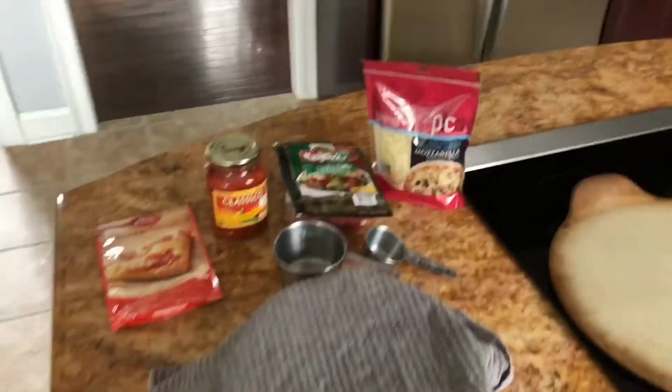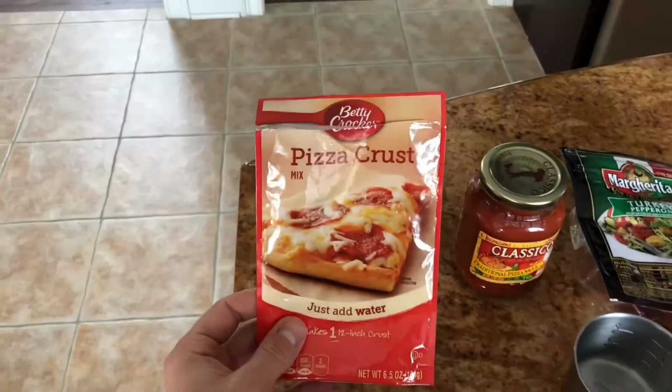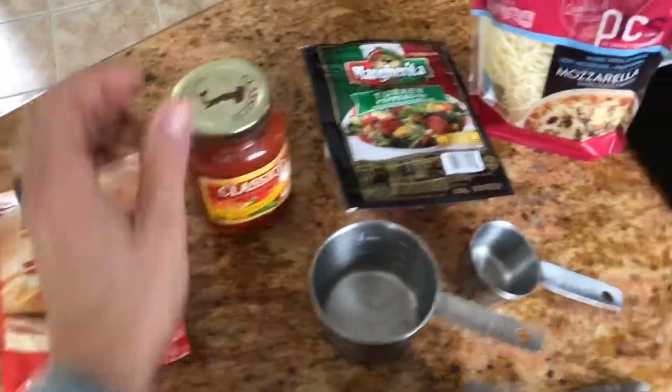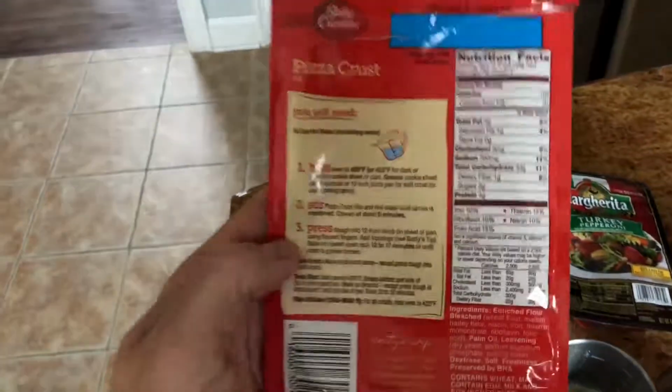So I've already started this here. I've got the ovens preheating. I've got the convection oven going, that's why it's so loud. But I'm using this mix here. Got my sauce. I got turkey pepperoni. I got reduced fat cheese. Now this crust makes 4 servings.